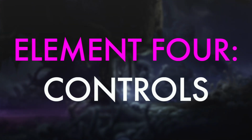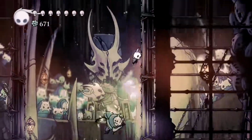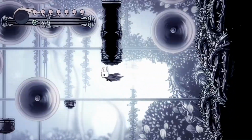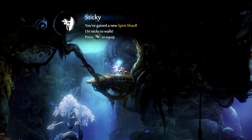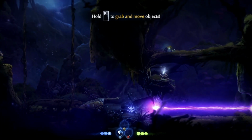Element 4, controls. A good Metroidvania is about getting out of the way of the player as much as possible and letting them get lost in the world, free to explore every nook and cranny. Remove frustration and allow the player to discover which areas they can go to and which ones they can't. Having a tight and responsive control scheme allows the player to quickly understand what paths they can travel and what paths will need to wait until later.